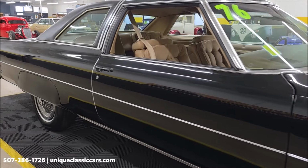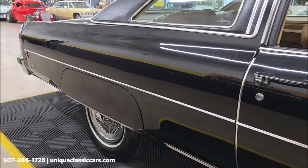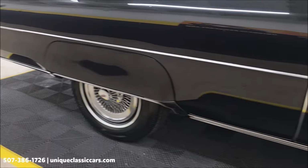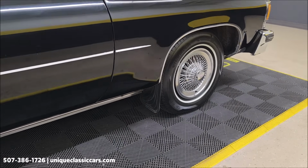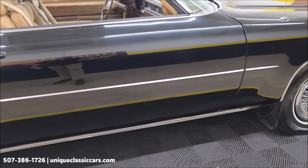This panel's long and straight. Fender skirt still intact. And you can see it's not full of corrosion, chips, rust on the bottom of it. You'll be able to see the underside pics. Get a good look at the lower rockers there too. And you can see reflection in the paint.